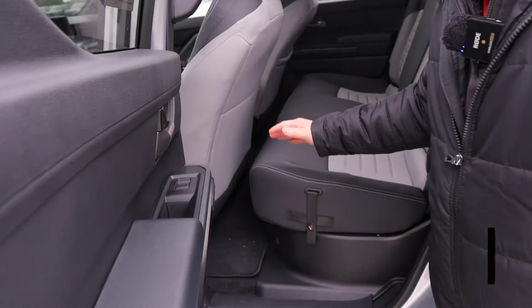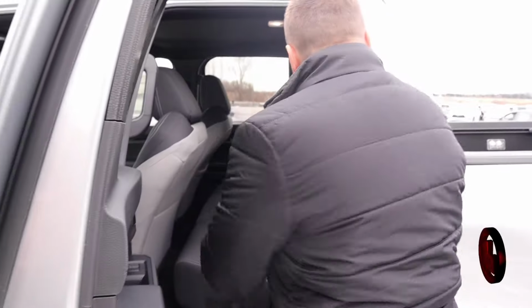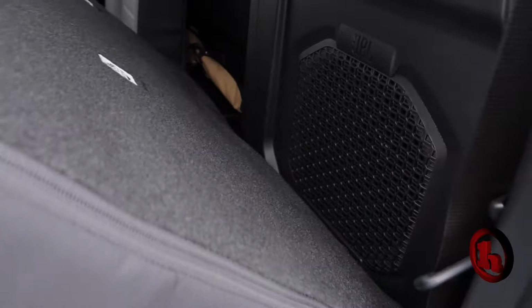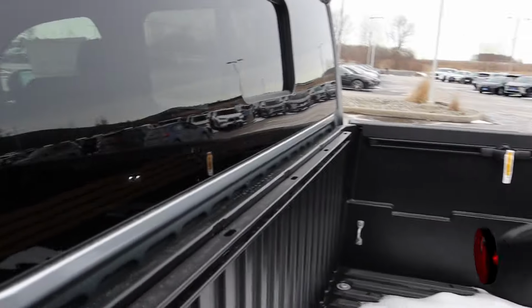Now, it is a double cab. The seat's a little far back, but you do have added storage underneath, and you do have more storage than the previous gen in the back as well, which is really nice too, just so you can kind of see it. This happens to have the JBL sound system in it, so it's got that subwoofer in the back. I really like that they have the new back window too. I do like that. That's also heated. It's got a little slider still.